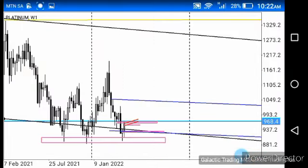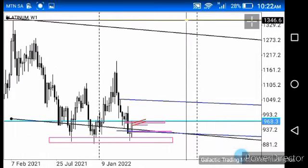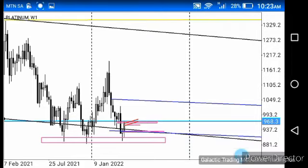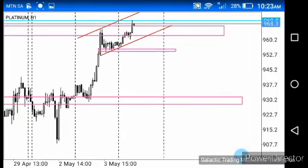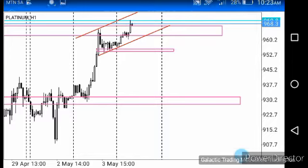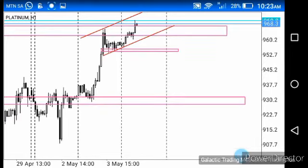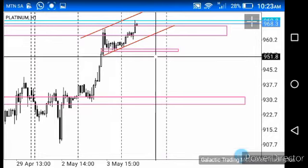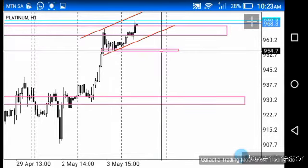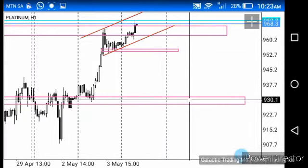If I can just go back to the weekly chart, which is here, which is the 1346.6 area. So that's it, guys. And as far as platinum goes, at this point in time, I think it's probably best for one to play the waiting game. Just play the waiting game, wait for price to break below this area, and then come back to retest it. And that's when we can actually sell to around this area. And then from this area, we would look for buying opportunities.